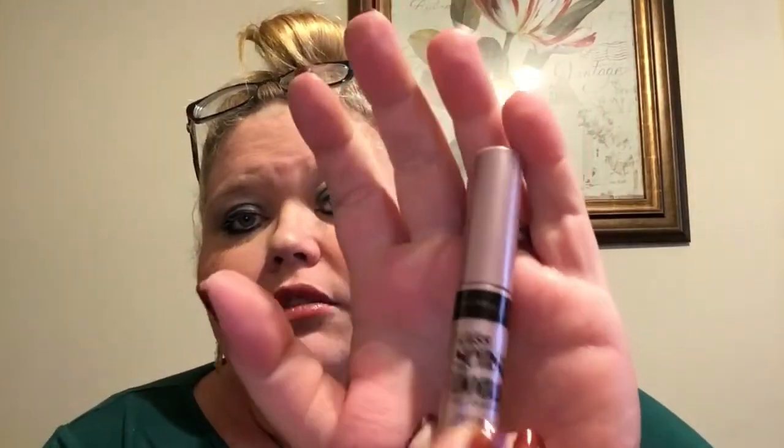Okay, and then next we have from Maybelline the Lash Sensational Full Fan Effect Mascara in Very Black. And I've actually used this mascara before, and I really, really do like it for a drugstore type mascara. I love the wand here. So that is great. It's the perfect size for travel when you don't want to pack the whole big old thing.